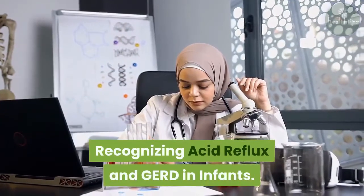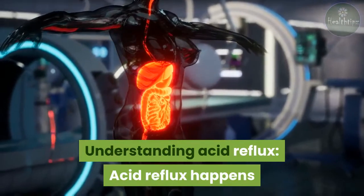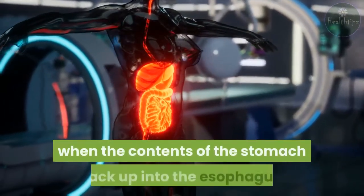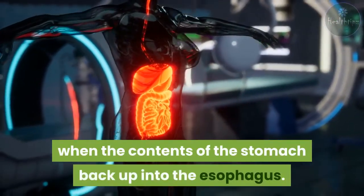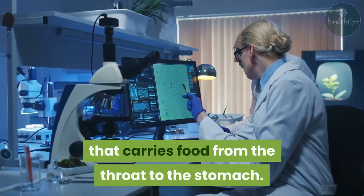Recognizing acid reflux and GERD in infants. Understanding acid reflux. Acid reflux happens when the contents of the stomach back up into the esophagus. The esophagus is the tube that carries food from the throat to the stomach.